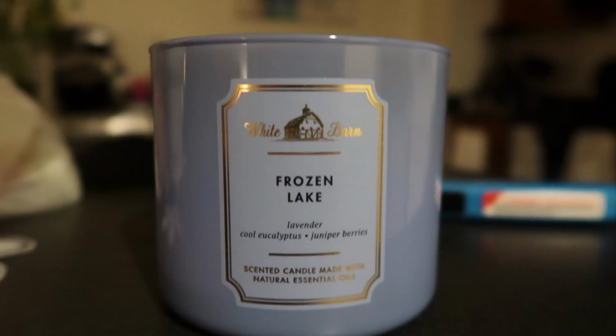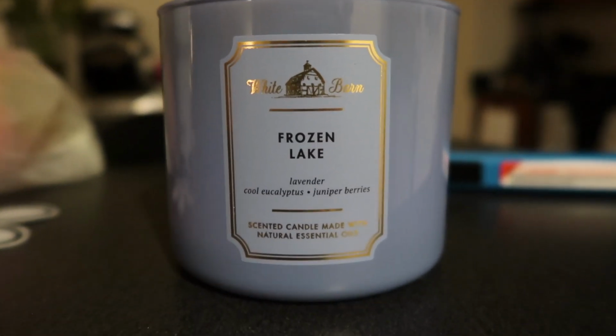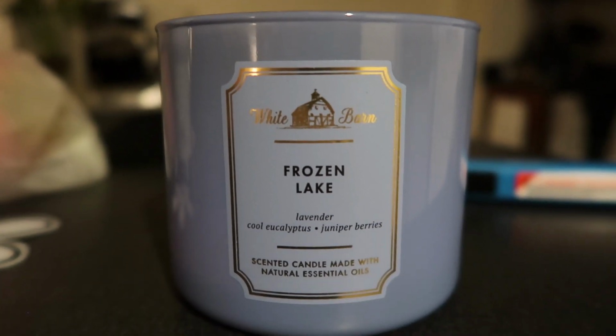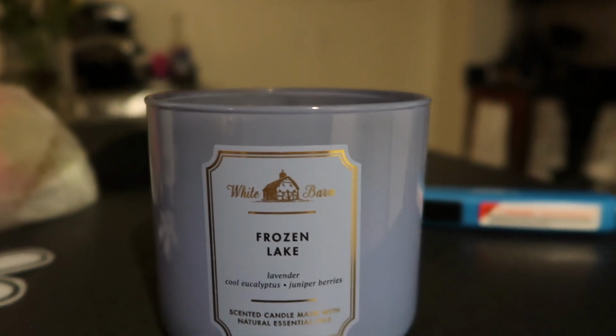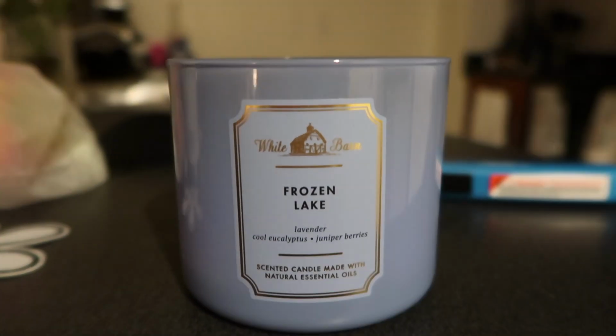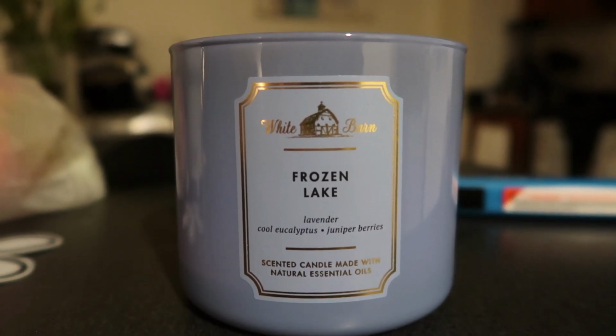Also, I'm not sure if you guys have heard, but this candle actually smells like Pandora, and then that one scene in Soarin', it smells like Fiji. I mean, it smells so good. I'm almost out. I'm trying to burn it down before I go, but definitely go pick this up from Bath & Body Works if you're obsessed with those smells like me.